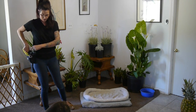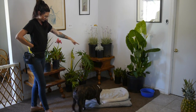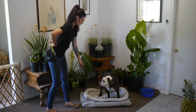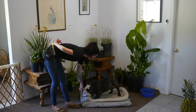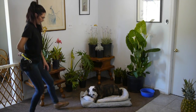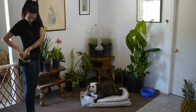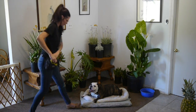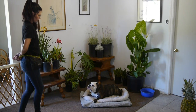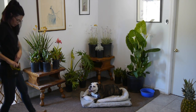Good boy. Head. Good job, buddy. Click, treat. And this time I'm going to take one full step. Pause for a second. Click. Give him a few more treats. Again, I'm going to walk one step, two steps. Pause for a second. Click and treat.